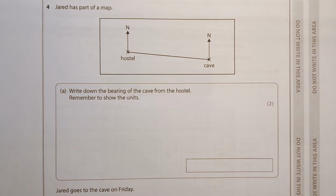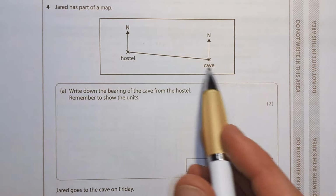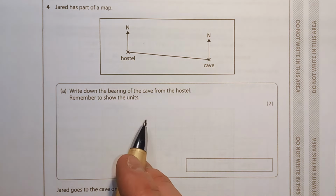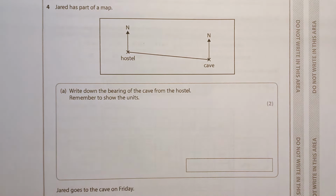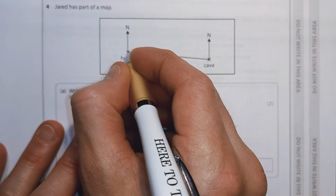Okay, question 4. Jared has part of a map. So we've got his hostel, we've got a cave, and we've got which way is north on there. Write down the bearing of the cave from the hostel. Remember to show the units. Okay, well, the bearing of the cave from the hostel. So we're starting at the hostel.